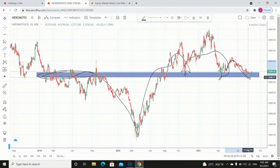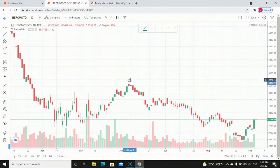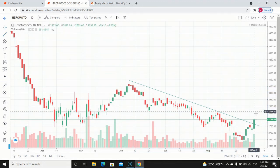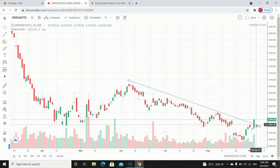The market is nearly here, so I draw this trend line like this. There will be a breakout along with volume confirmation. If Nifty and Bank Nifty go upside tomorrow, then Hero Moto Corporation will also go upside, because on the daily chart it will break out along with volume confirmation with a big candle.